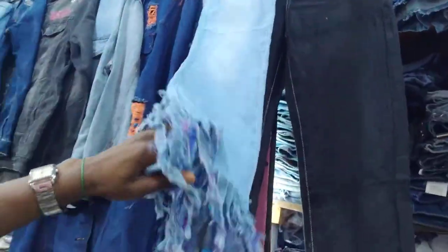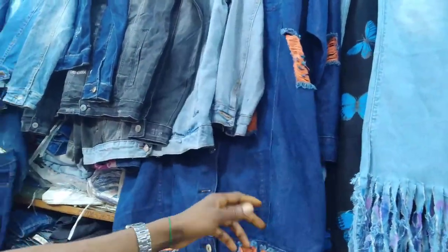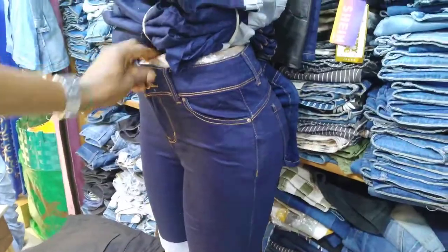What about this jean? This one is 6,000, boot cut. This is the long one. The long jacket is 6,000. What about the short one? 5,000 for each. So this short too is 3,500. Yes.